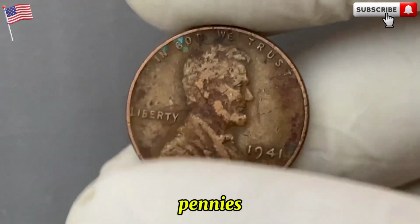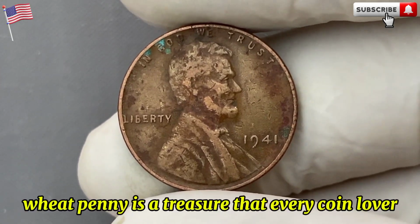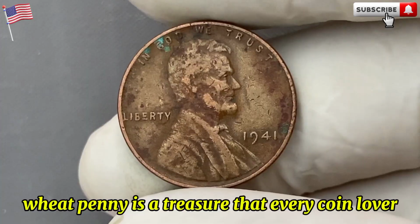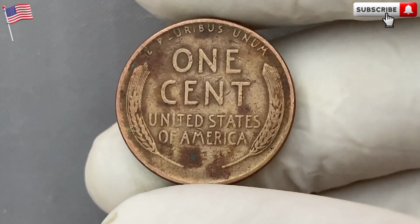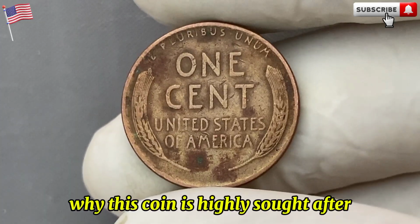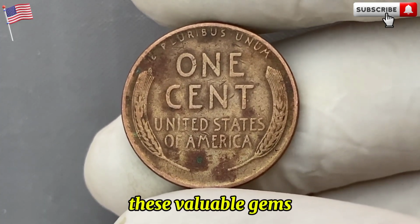If you think pennies are just pocket change, think again. The 1941 wheat penny is a treasure that every coin lover should know about. So listen carefully and enjoy as we uncover why this coin is highly sought after, the unique errors that make certain examples rare, and how you can spot these valuable gems yourself.